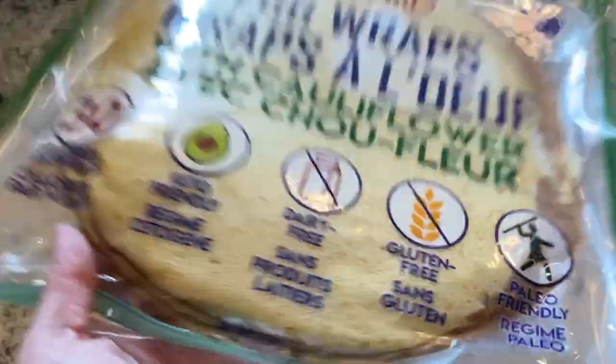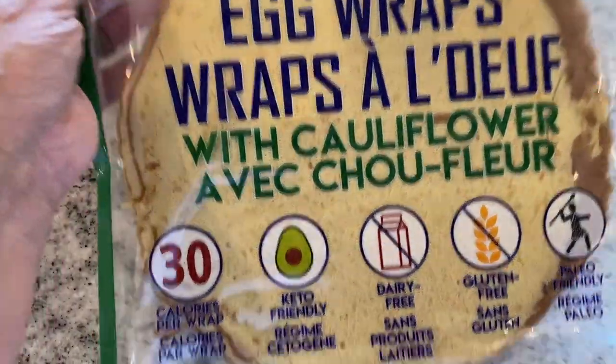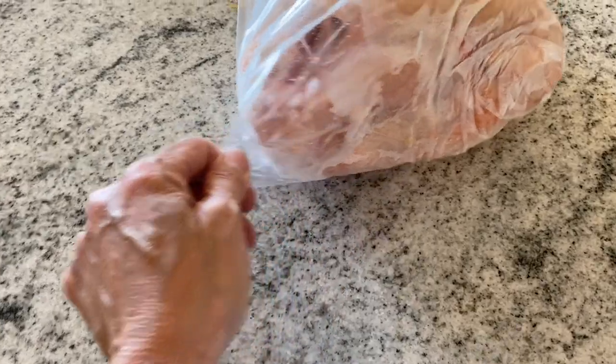I usually use a few of these, like 2 per wrap, and I'll just put sandwich meat and mayo and cheese, and then I fry it for a little bit, and it's so good.